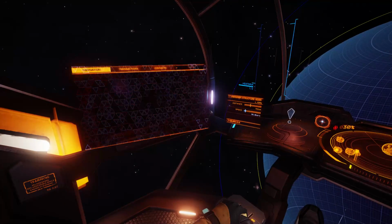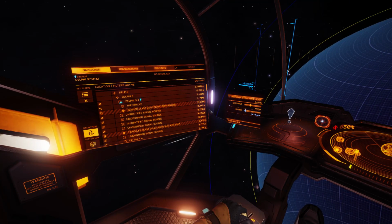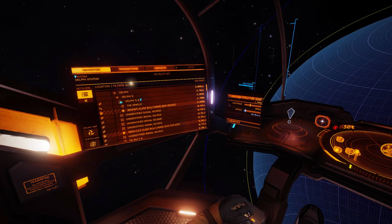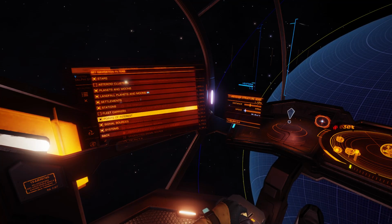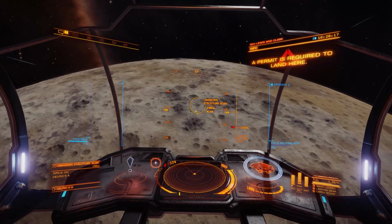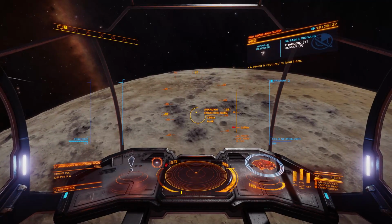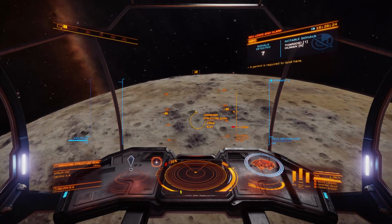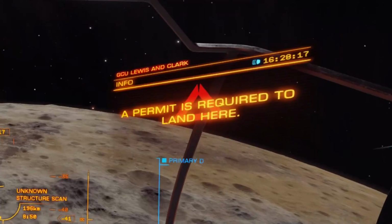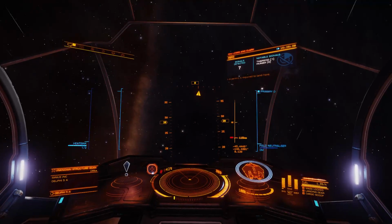Unknown structure scan. That sounds like something I might want to check out. And I did try. I really did. I was prepared to put down on the surface and very timidly go where probably at least a couple of dozen other people had boldly gone before. Unfortunately, once I got to within a couple of 100 kilometers of the surface, I was stopped short by a message telling me that a permit is required to land on this planet.